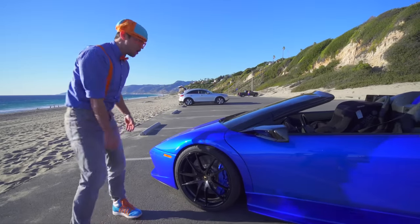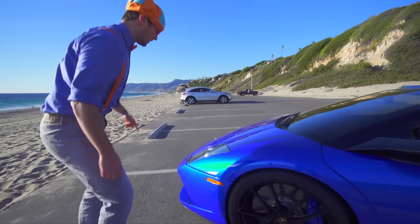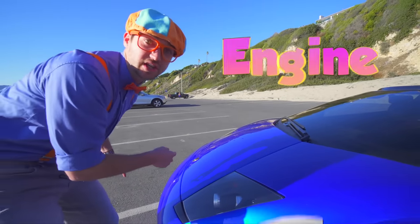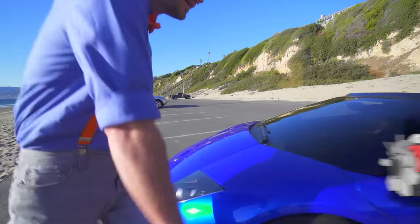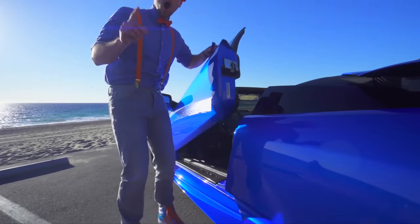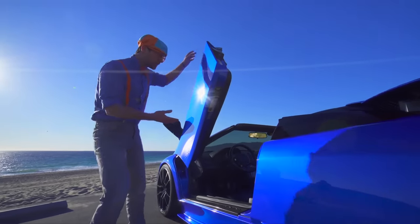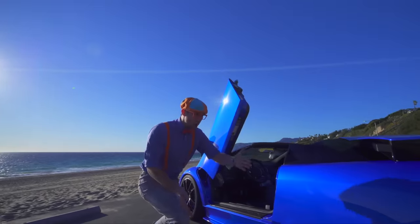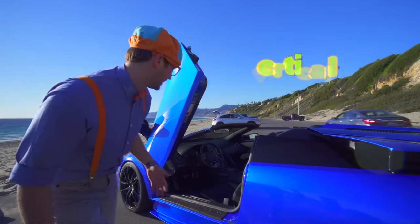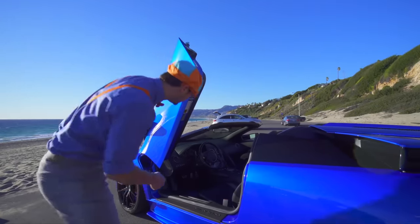Whoa. Ooh, look up here. Ooh, how the car gets all of its power is the engine. Let me pop the hood. Whoa! Look at that! The door just opened up vertically. That is so crazy. Okay, let me pop the hood.